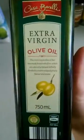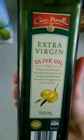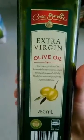I use extra virgin olive oil. So I use this for cooking. It's another one that is stable at high temperatures. If you get olive oil, please get the extra virgin olive oil and cold pressed if possible. It's a better quality oil. So I use that for my cooking.